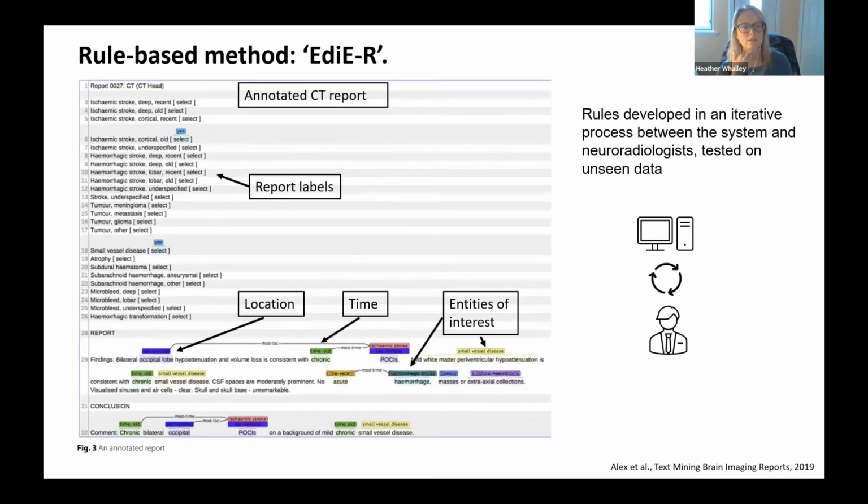And the system we're currently using is a rule-based method called EdiE-R. And you can see from the annotated report that there's report labels, here. I'm hoping you can see my cursor. And the algorithm pulls out information about the location, which is usually specified as either deep or cortical. It pulls out a temporal element, whether it's an old or a new lesion, and it pulls out entities of interest like small vessel disease and various forms of stroke.